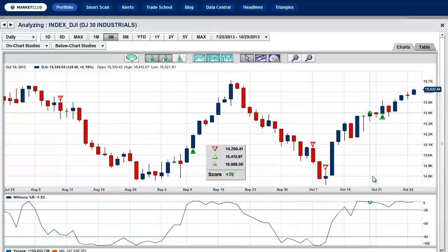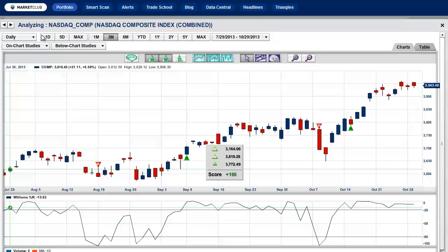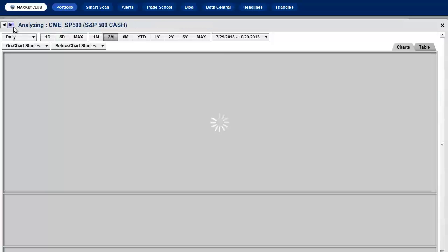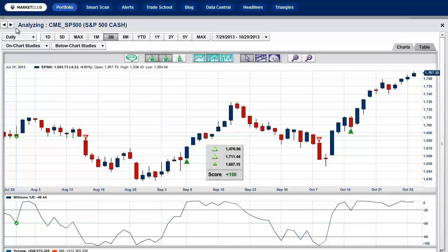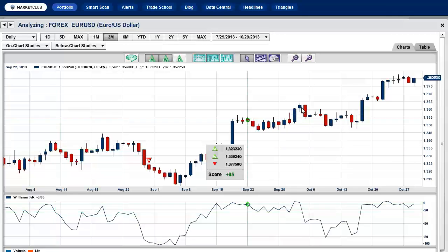This is the index, so we're looking at the Dow Jones. Of course, new highs today in this recent move. It still has resistance at the top end of the range. Also looking at the NASDAQ, it's challenging the new highs. I think we'll see new highs by the end of the week there. On the S&P 500, new highs there. And on the euro, again, we are looking for the dollar to come under pressure, and of course today the dollar is weak compared to the euro. So let's see how everything plays out.